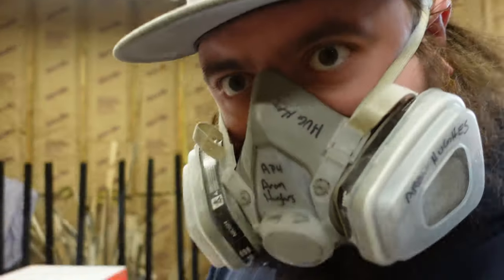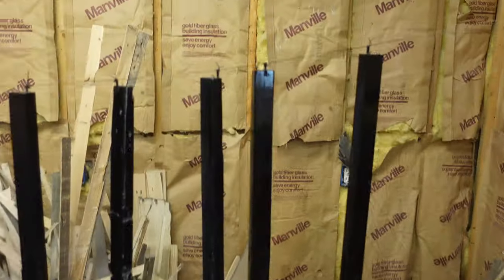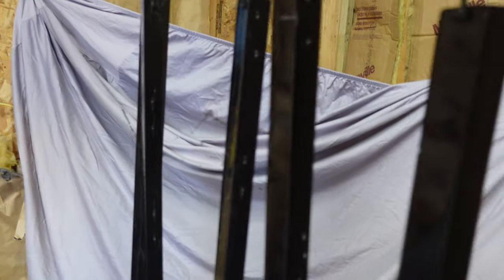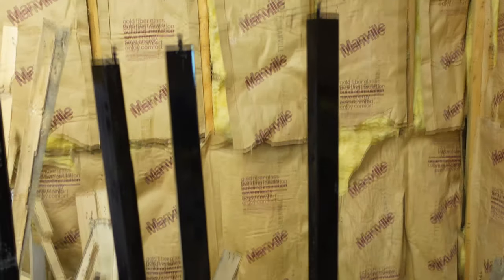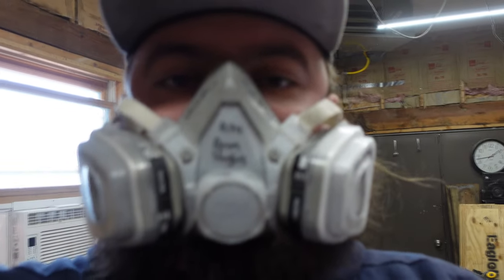Yeah, buddy, let's take a look at them while they're wet. There's a couple of them that I did another coat on, just to try to fill in some of the wood a little bit. But yeah, this is going to turn out great. I'm happy with this.